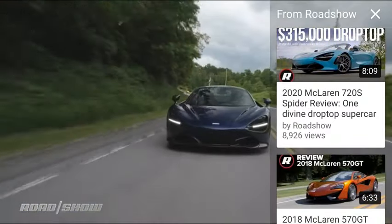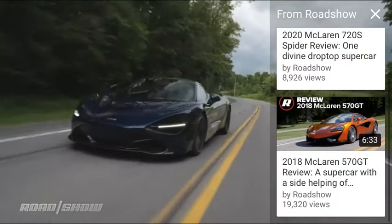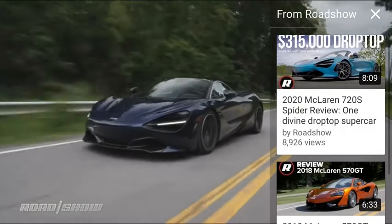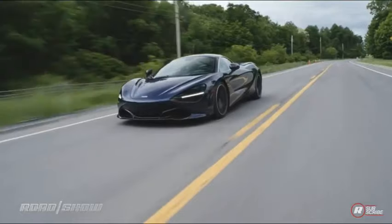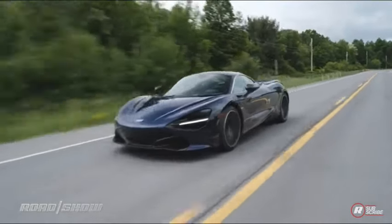Now, while the competition from Ferrari and Aston Martin use turbochargers too, they generally try to focus on immediate throttle response and torque. And this is different than most other supercars. There's actually a fair bit of turbo lag here, which is a delay between you getting on the accelerator and the car actually accelerating. Let me show you. I'll drop a couple gears here, put my foot down, nothing, and then all of a sudden, here comes the boost.